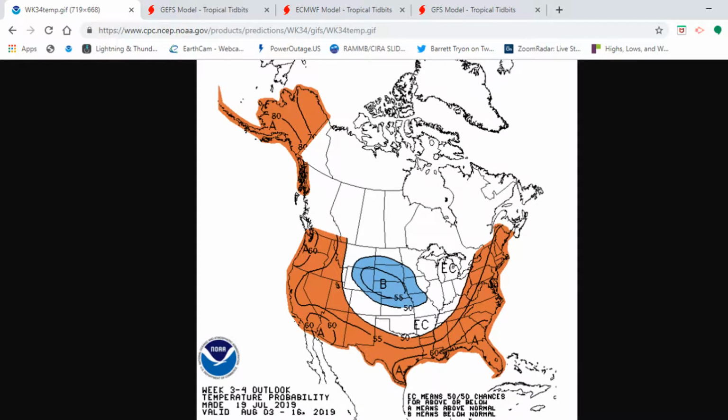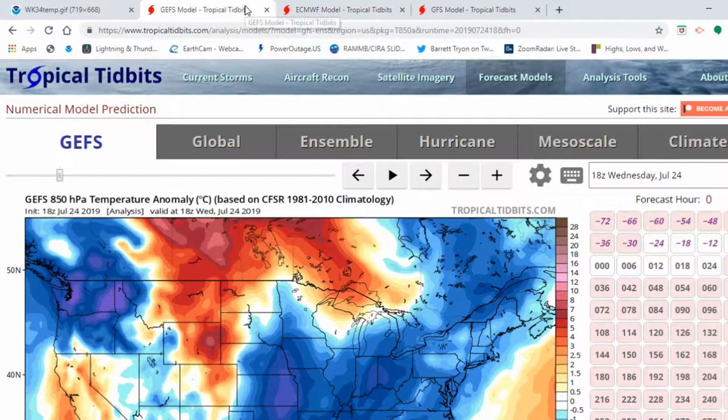Alright guys, welcome back to another video, and today we're going to be talking about the pattern for the next couple of weeks. This is the 3 to 4 week outlook, but the models only go out, the longest model that I have at least goes out 2 weeks. The European goes out 2 weeks or 384 hours.